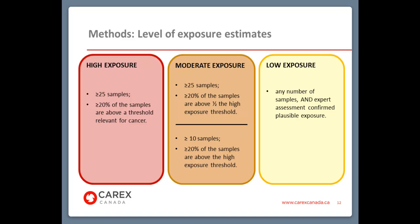For moderate exposure, either there must be 25 or more samples in the CWED, and 20% or more of these samples must exceed half of our selected high concentration threshold. Sometimes we call this half threshold limit the action limit. Alternatively, moderate exposure intersections have between 10 to 24 samples, and 20% or more of these samples must exceed our high exposure threshold concentration. Low exposure is assigned when our occupational hygienists determine that there is a likelihood of exposure, but the number of samples in the CWED and their concentrations do not meet the criteria for high and moderate exposure.